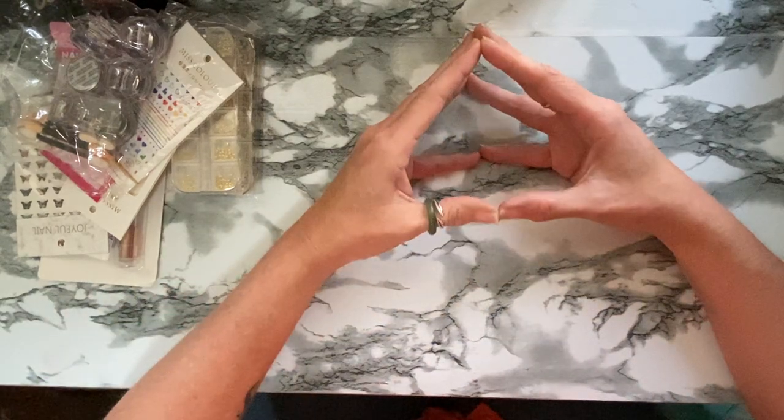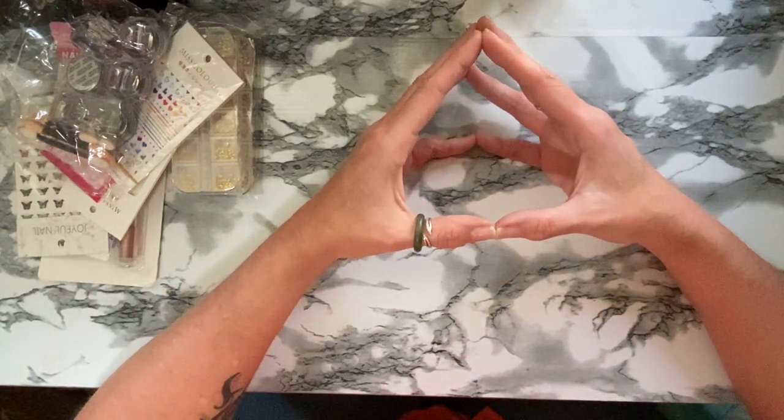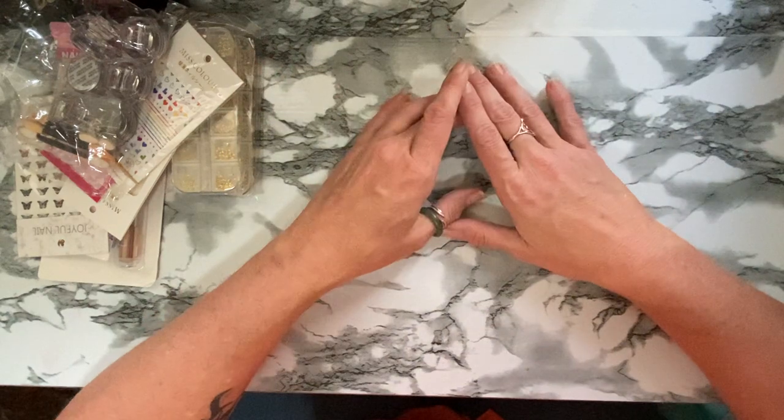If you want to see any of this stuff in use, please let me know if you can remember any of this stuff that I've bought.